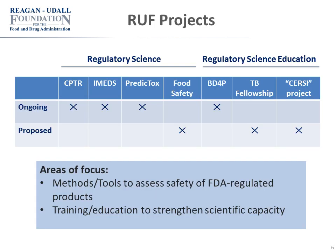To provide a quick snapshot of some of the projects that Reagan-Udall is currently involved in, I have this little chart here. On the next slide, I'll be going into a little more detail on some of the projects, but just wanted to highlight our main areas of focus. These are focusing on methods and tools development to support assessing the safety of FDA-regulated products, and also training and education initiatives to strengthen scientific capacity.